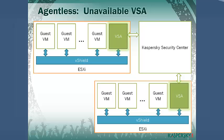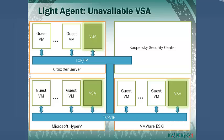It's also a more robust solution than agentless in a way that in case with agentless, if for some reason the virtual appliance becomes unresponsive, the guest virtual machines become unprotected, and there is no fallback solution for this case. In case of light agent, the guest virtual machine, if it doesn't see the virtual appliance, it would ask the Kaspersky Security Center what it shall do, and all requests for anti-malware will be rerouted to the virtual security appliance on the other hosts. It will generate some more load for the virtual security appliances on other hosts, but at least the guest virtual machines will remain protected for the time of recovery.